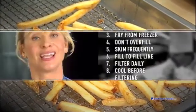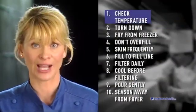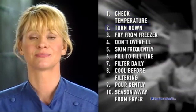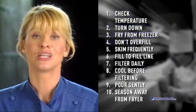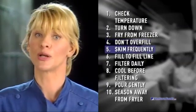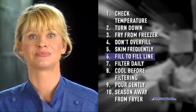So let's recap. Check your fryer's temperature often for accuracy. Turn fryers down during slow periods. Fry frozen foods directly from the freezer. Don't fill the basket more than halfway. Skim the oil frequently. Fill the fryer right to the fill line.